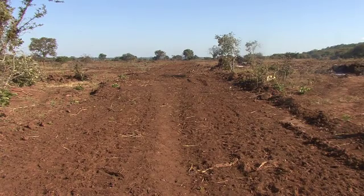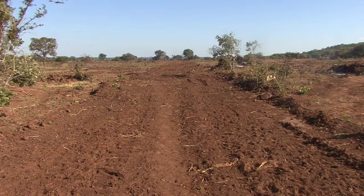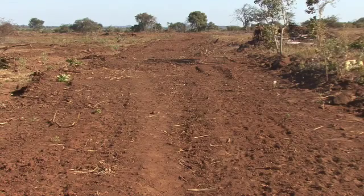Mabiza Resources has not only compensated the residents with new structures for their living quarters, but has also increased acreage and prepared it for planting.